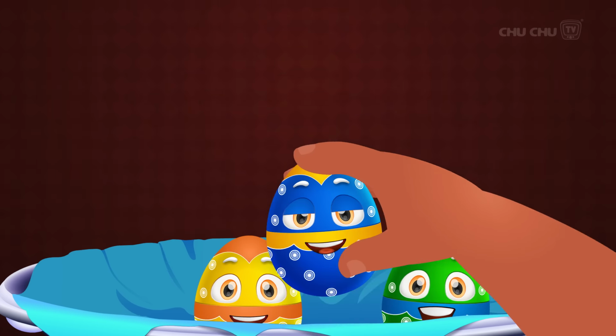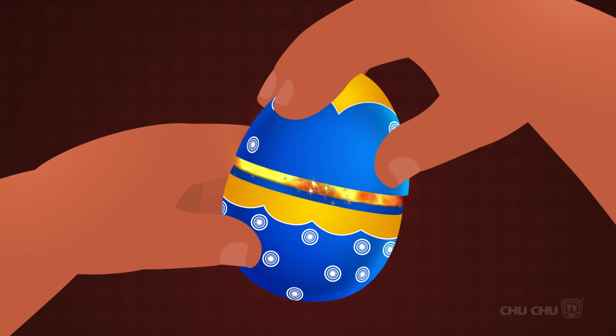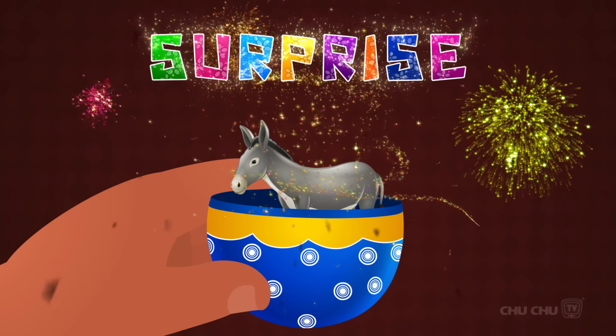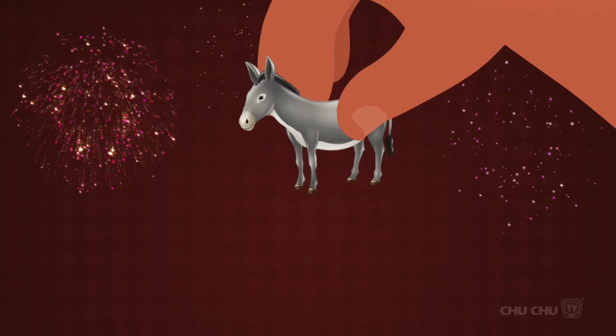Let's open the blue egg. Open, open, open, surprise! It's a donkey! Yay!